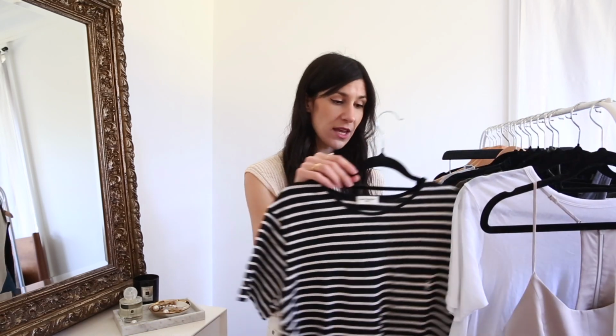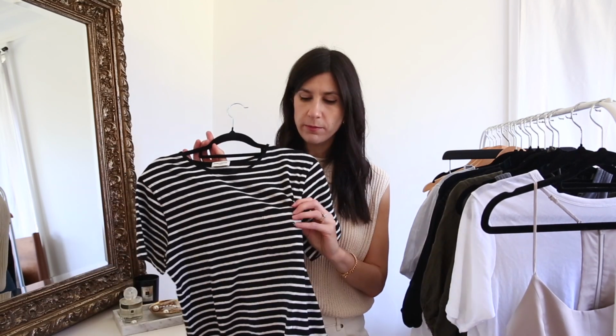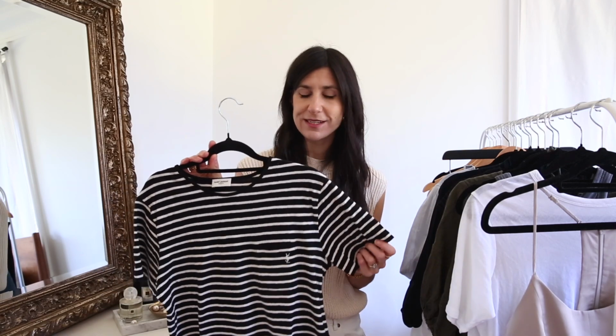Next item is another t-shirt, this one in a black and white stripe. This actually has a little pocket on the breast, which I like, and it's from Saint Laurent, but you really don't need to spend a lot of money on something like this. You can get loads of great alternatives on the high street.